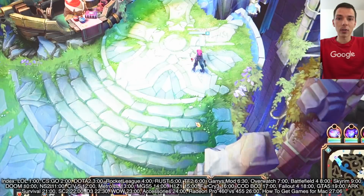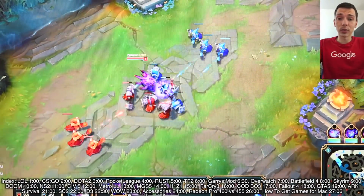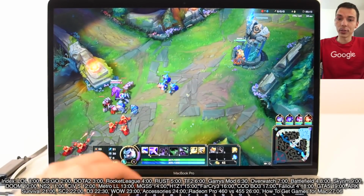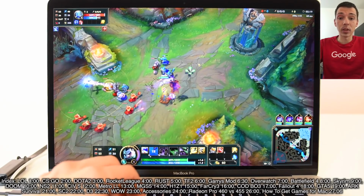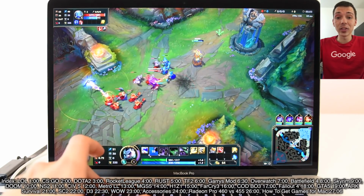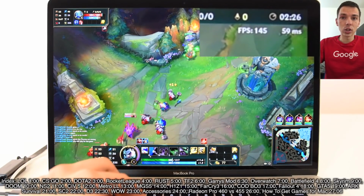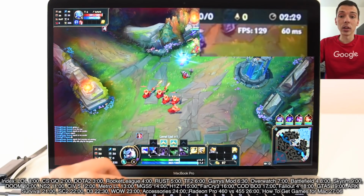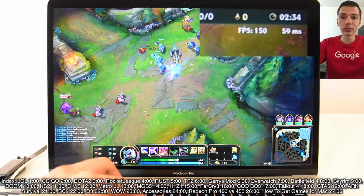So heading out to the battlefield here, and actually the performance is pretty impressive. Yes, League of Legends is a pretty old game now, and it's very optimized and it can run on just about any system, but we're getting around 120, 130 FPS, and I tested this earlier in the 5v5 and there just weren't any issues. I still maintained up in the hundreds of frames. Sometimes I dropped down to 80 during an intense fight, but overall it ran really well.